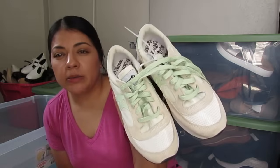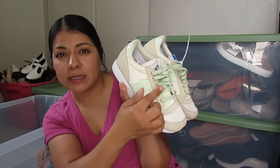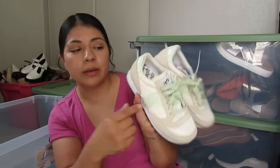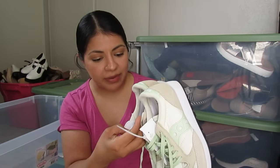This next pair of shoes I picked up mostly because the price was cheap. They were $5. This is a pretty colorway with the tan color, the white, and then the mint green accents on the laces and the logo here on the side. They are women's and they are a size 5.5.